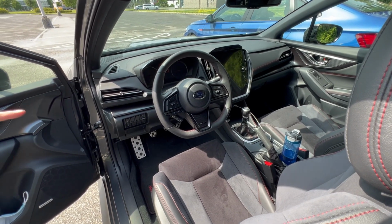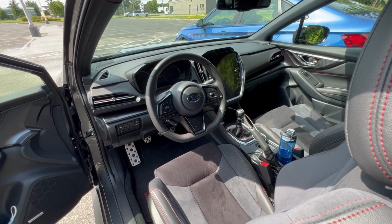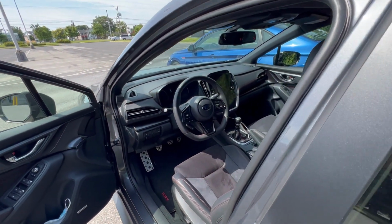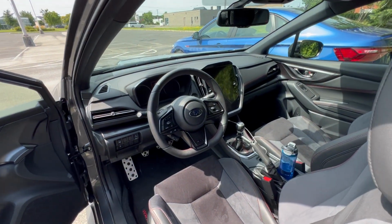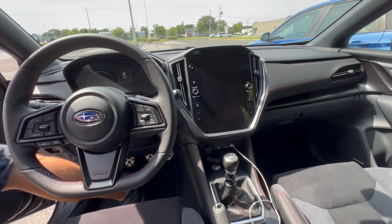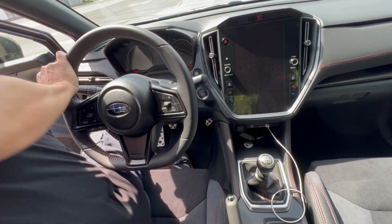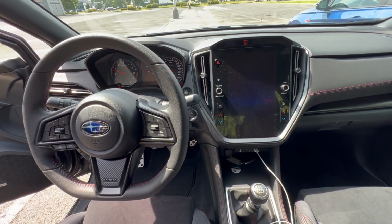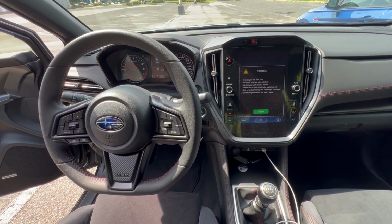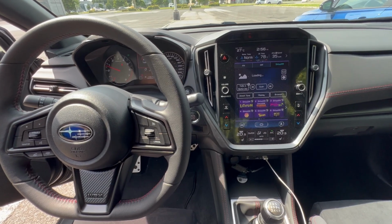If you know anything about Subaru, you'll recognize the steering wheel, the grip, the shape, the size. Now, on the inside, compared to the base car, what you also get with the Sport Tech package is an 11.6-inch touchscreen display. Admittedly, as it loads up, it is probably one of this car's weakest points.